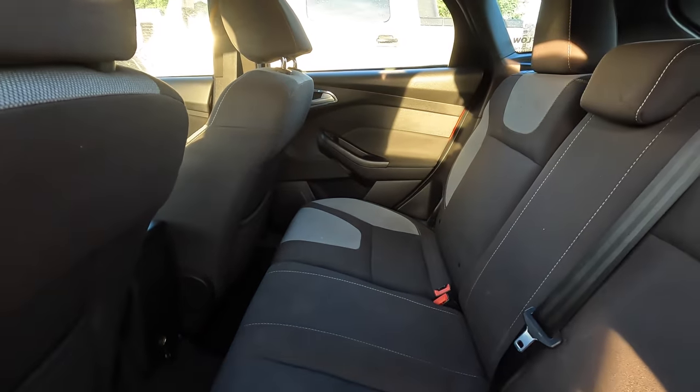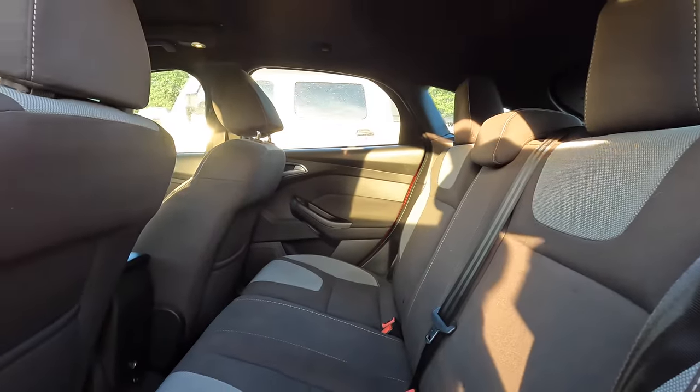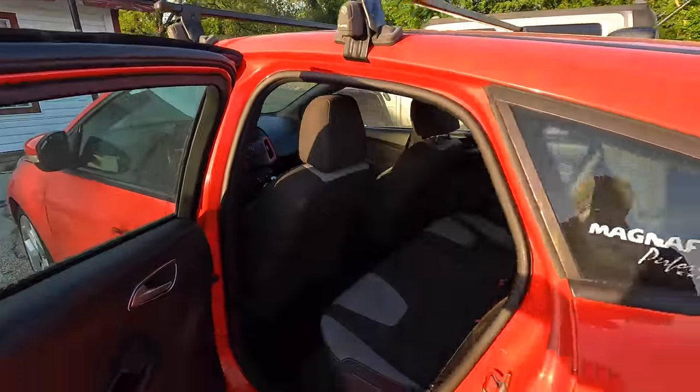Smell? Honestly, it doesn't smell bad. Okay, headliner's good. Oh, it's got a sunroof. I was sitting here looking right at it. Didn't even realize it had a sunroof.